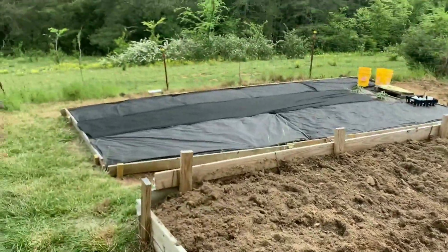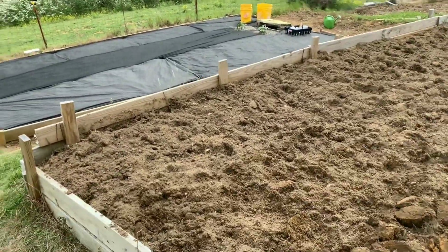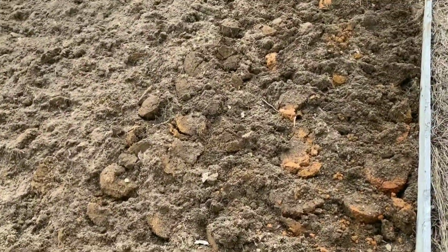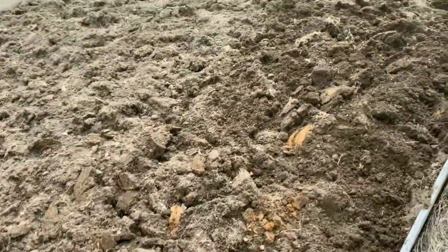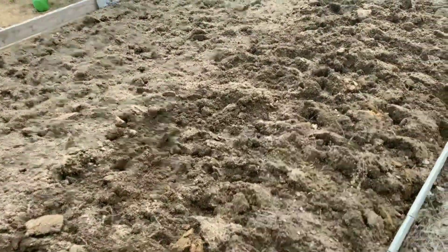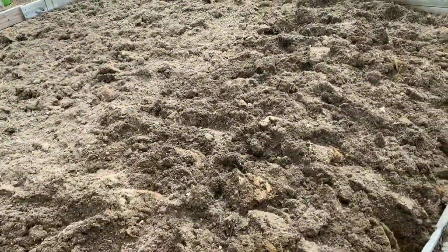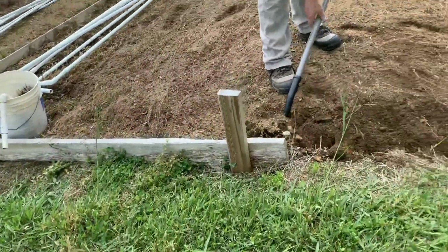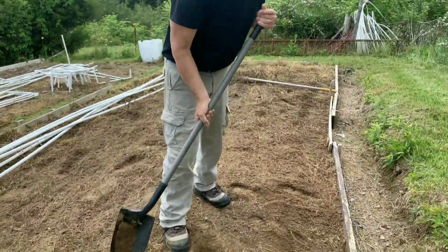I'm going to back up a step prior to putting on the weed barrier. We'll go backwards. Here's a spot I just helped Chris turn all over. He likes to turn it over with a shovel instead of a rototiller. He's trying something different this year, saying something about maybe killing fewer worms. Anyway, we'll let Chris tell you. He's over here now starting another bed.